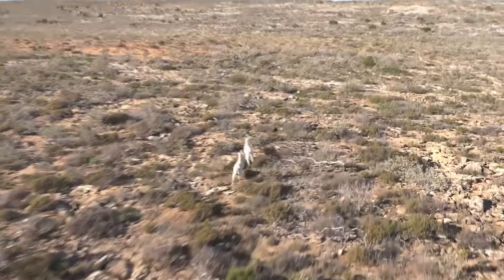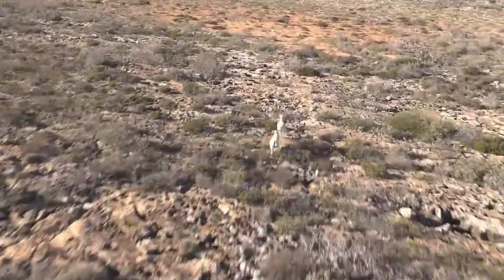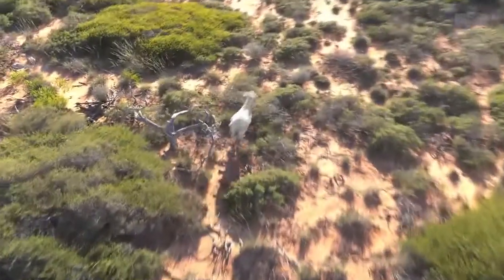The type of country in this area is very conducive to goats. Their numbers built up over the years, and unfortunately we got to the stage where, when we came in 2007, in the nine years since, we've eliminated over 10,000 goats. They'll eat just about everything.